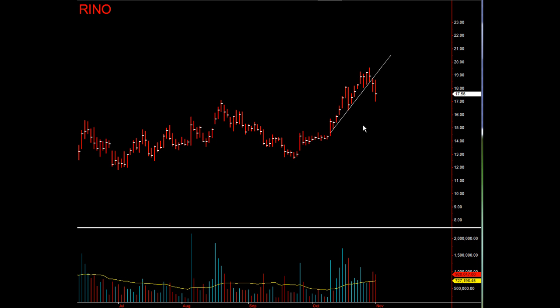And so in this example, this would be a perfect example of when to get out of the stock. Today was a perfect signal to dump this stock as soon as it saw further weakness.